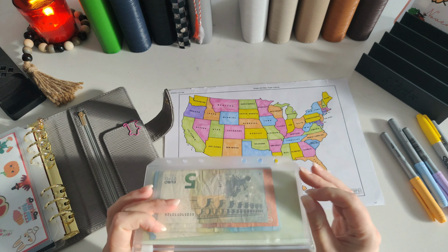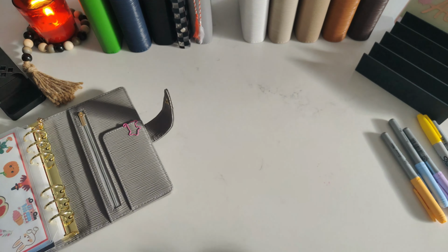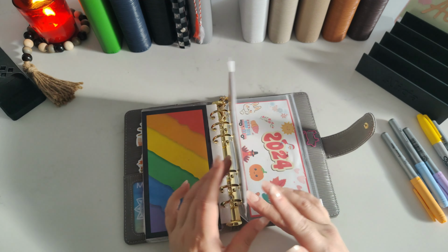I have the money saved. Brilliant, another challenge done, which is great. So the Etsy map is done. That's brilliant. And now for this binder, I only have Judy's left and this dice challenge.